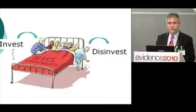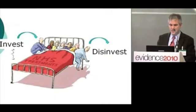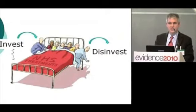And just to summarise this, I did lift this from the BMJ from not so long ago, and it talks about NHS treatments, and there's a finite amount of funding to go around, so anything that you do invest in goes hand in hand with having to disinvest in something else.